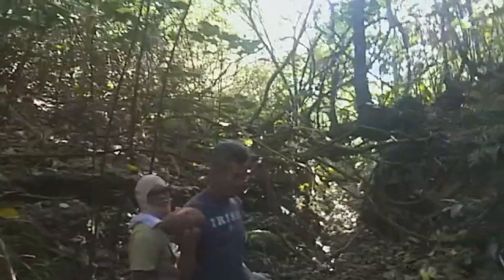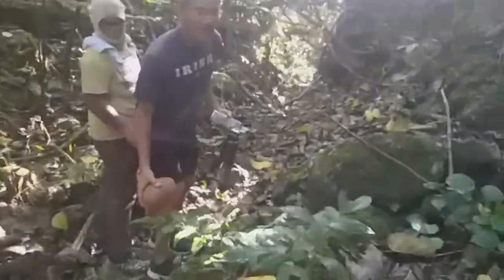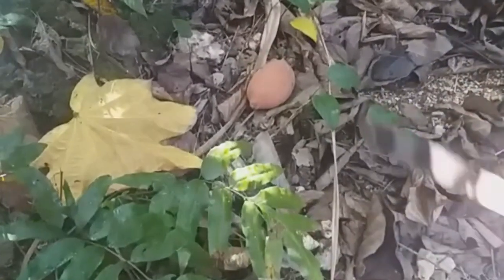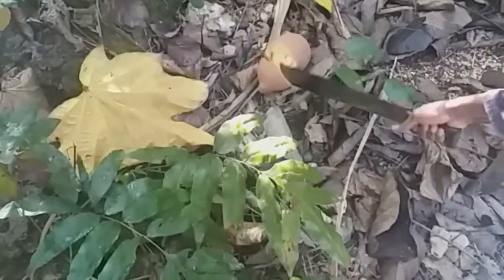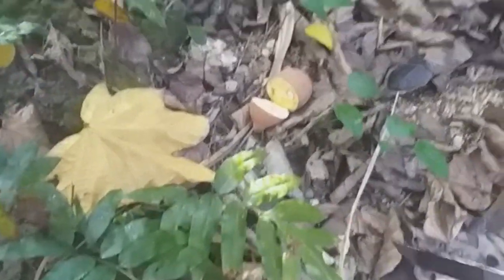Somebody said this is edible. In fact, you might want to cut this one open with your machete. Hold it. Make sure you're filming it. It's like jackfruit. Watch out there. Now, take a look at that. Interesting. Yeah, smell it. It's like jackfruit.